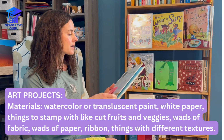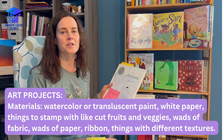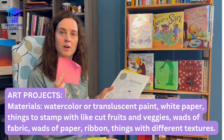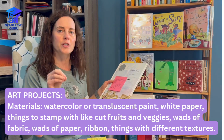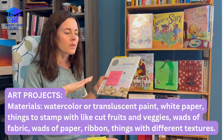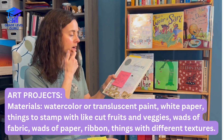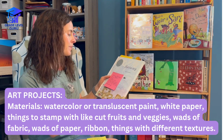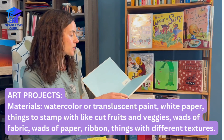Leo Lionni was a super famous graphic designer, so his illustrations and the artistry behind them are actually super important. So you should do art projects with this too. All of the art in here is stamped with textured materials or objects or sponges. They are also surfaces that have been painted over and then stamped. So lots of different paint artsy stuff here. All the paint is translucent. You're gonna see that in the illustrations. So yeah, you should definitely do an art project when you read Swimmy.